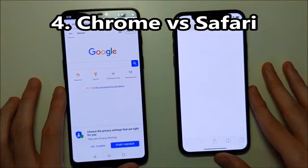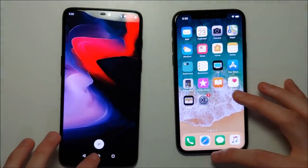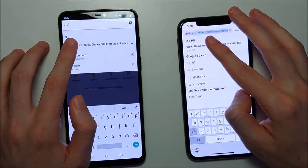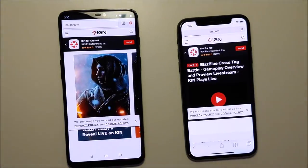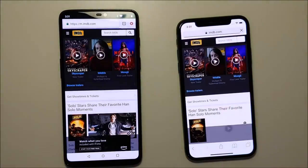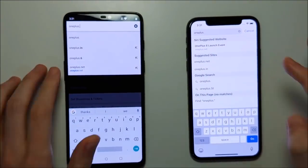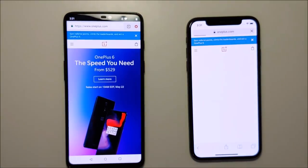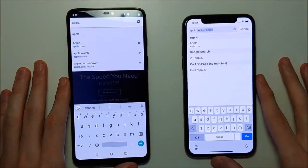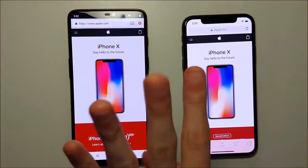Next we have Chrome versus Safari. Alright guys, let's go at the web history. So, 4 sites, and the first is IGN. OnePlus. IMDb. OnePlus. And a couple more. OnePlus.net. And that one, of course, going to the OnePlus. And then finally, we have Apple.com. Apple.com. And Apple going to the iPhone, so OnePlus winning 3-4.